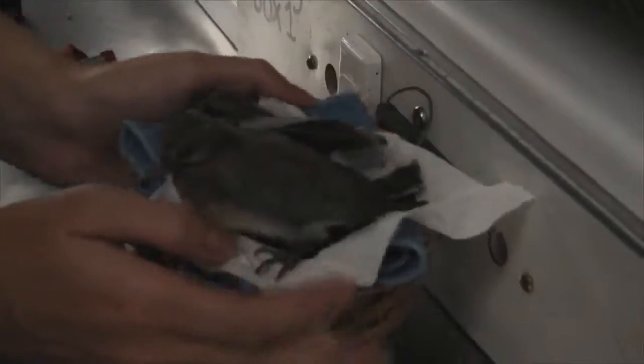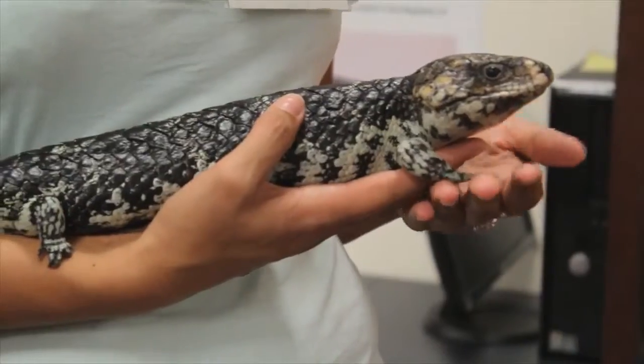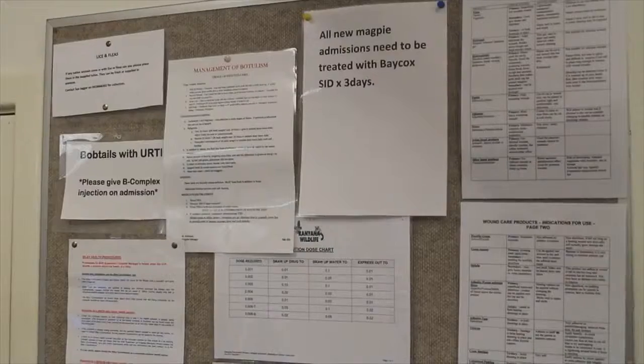Kanyana treats about 50 animals a week. From that, a large proportion will be the very common species that we see around. So for birds, that would be magpies. For reptiles, that would be bobtails. For mammals, we see a lot of possums and bandicoots. Over the year, we'll do about 2,500 animals altogether.